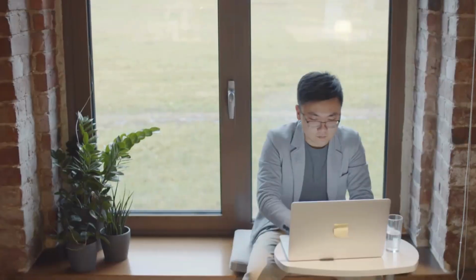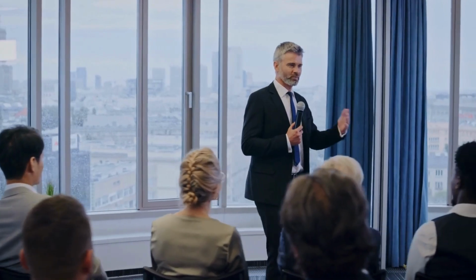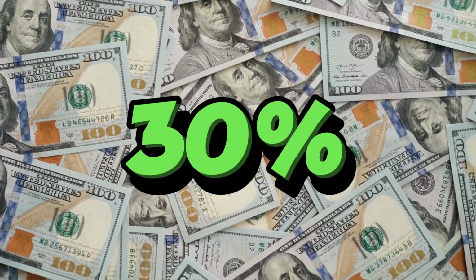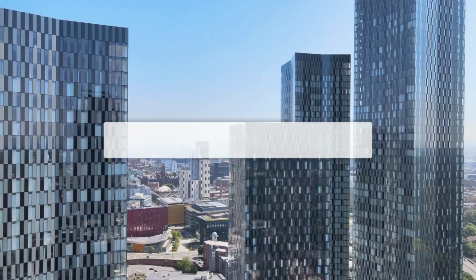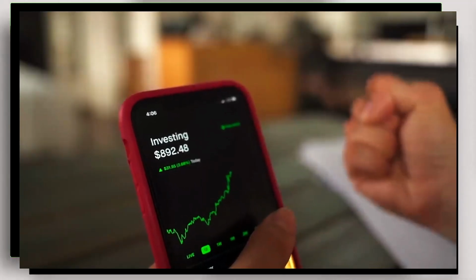Side Hustle 17. High-ticket closing presents an opportunity to earn significant income by closing deals from your mobile phone. Many online sellers, particularly those offering expensive coaching or courses, offer the option for potential buyers to book a call instead of completing a purchase online. These calls are handled by high-ticket closers who earn commissions ranging from 10% to 30% for each sale closed. You can find closing opportunities through Facebook groups or by reaching out directly to coaches and course sellers. Books like Way of the Wolf by Jordan Belfort can help you hone your sales skills for success in this field.